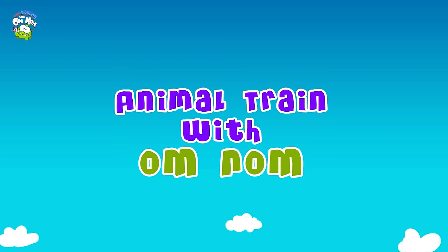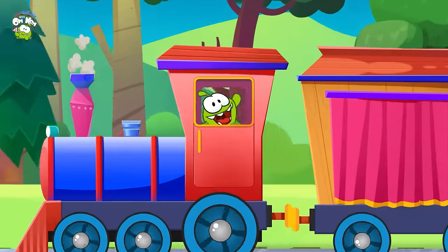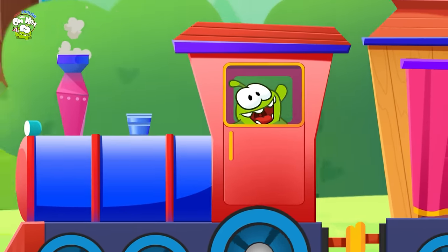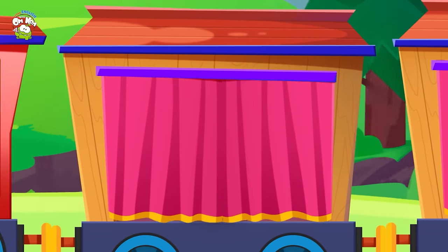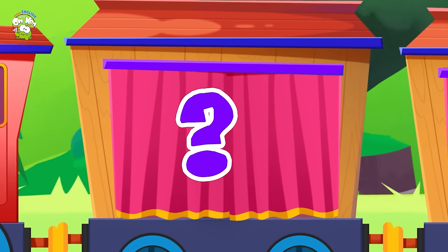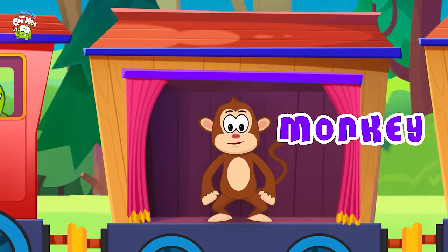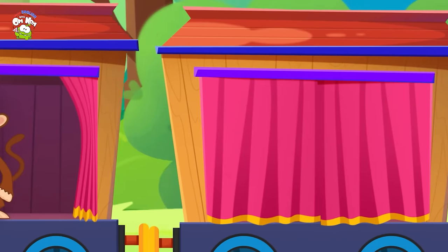Animal train with Om Nom. Hi, Om Nom. How are you? What a cool train this is. What animal makes this sound? That's a monkey! So cute! What's next?